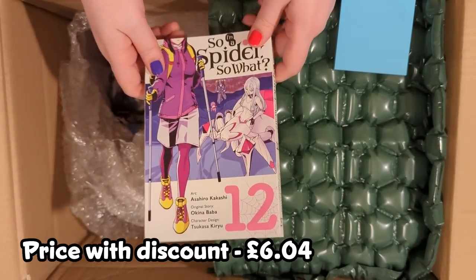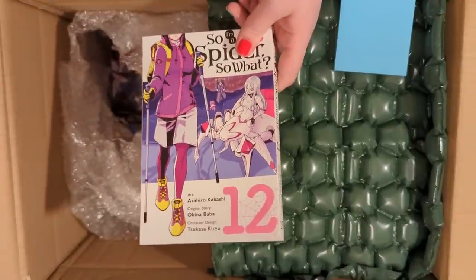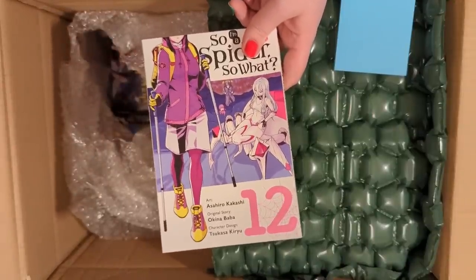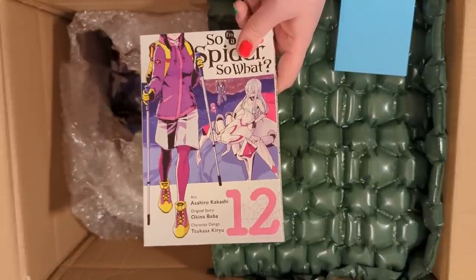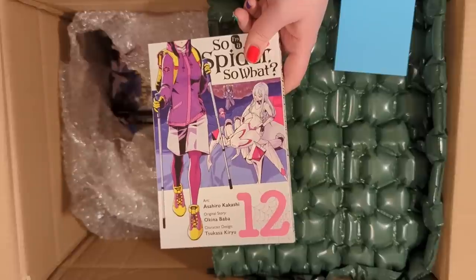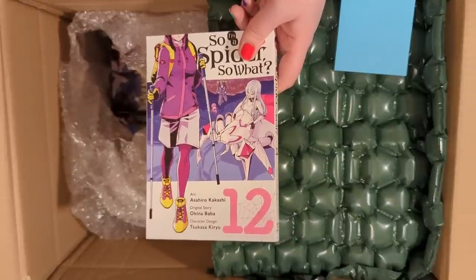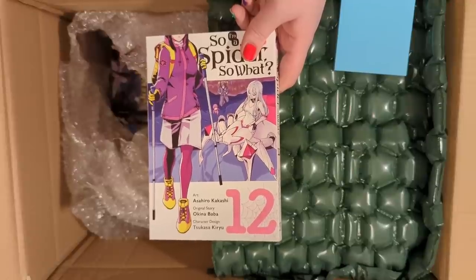Some Spider, So What? 12. This is one of my favorite isekai and one of my favorite series. I love So I'm a Spider, So What? I am very mad at myself that I put off reading it for so long because it had spider in the title and I'm not keen on spiders. This is a good isekai. The plot has heavily changed direction from about volume 10, so I'm interested to see how it's going to keep going.